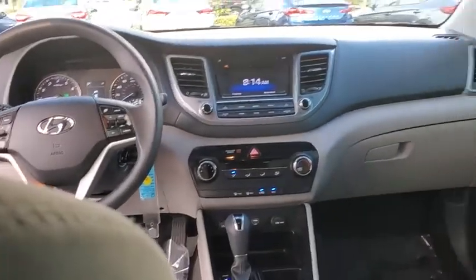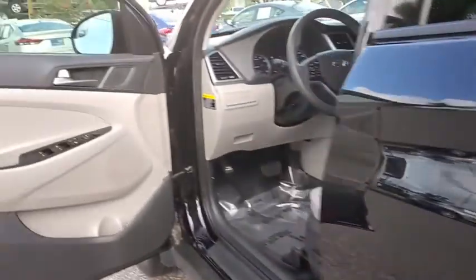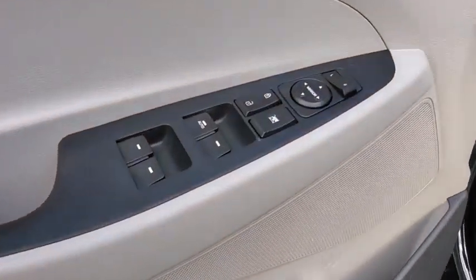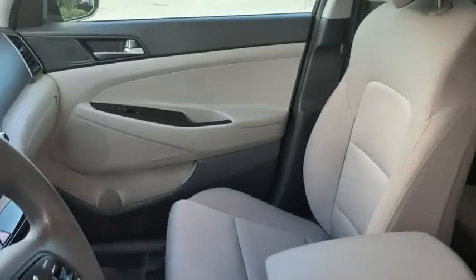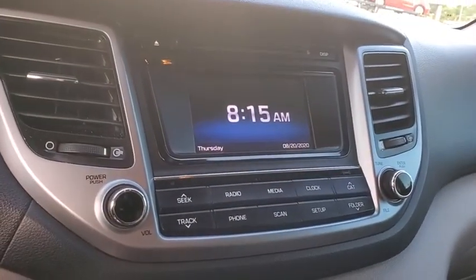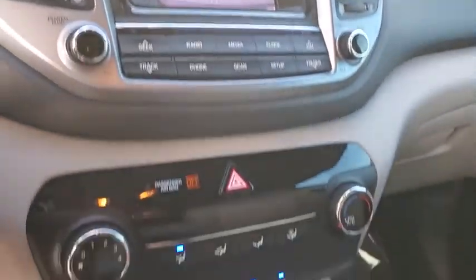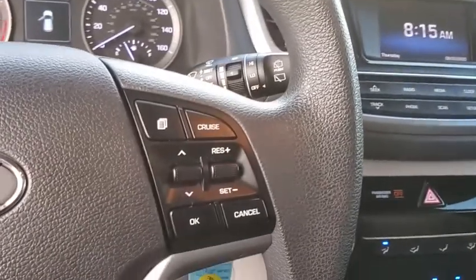Traction control, dual airbags, alloy wheels, power steering, four-wheel disc brakes, power windows, rear window defroster, fog lamps, CD player, security system, trip computer, electronic stability control, tachometer, brake assist, panic alarm, carpeted floor mats, remote keyless entry, cargo net, overhead console.